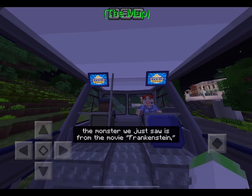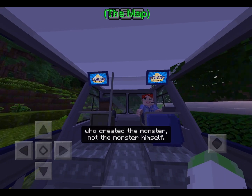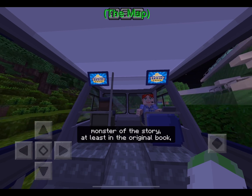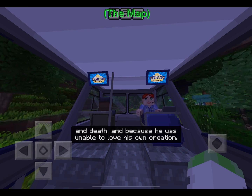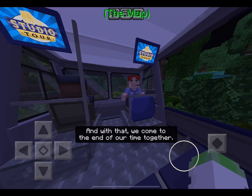Now, just to be clear, because a lot of people forget about this, the monster we just saw is from the movie Frankenstein, but Frankenstein was the name of the scientist who created the monster, not the monster himself. A common misconception. But the scientist is the true monster of the story, at least in the original book, because of his arrogance, thinking he had power over life and death, and because he was unable to love his own creation.